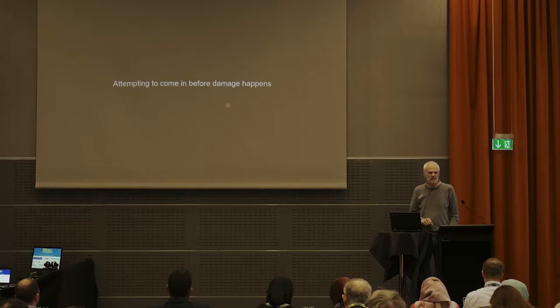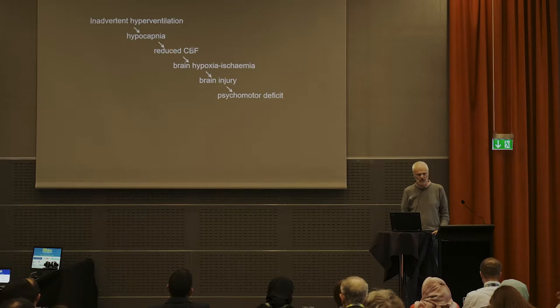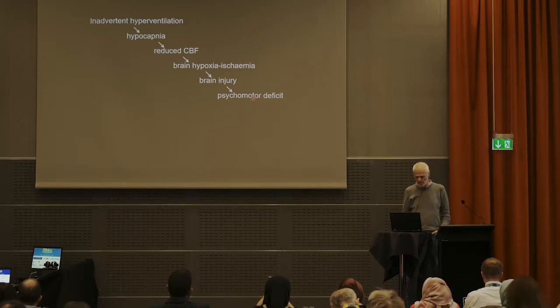So that raises the question, what can we do to come in before damage happens? And we have this line of events: inadvertent hyperventilation, hypocapnia, reduced cerebral blood flow, and then brain hypoxia, ischemia, if it gets too much. And if too much ischemia, you get brain injury, and too much brain injury, they get psychomotor deficit, cerebral palsy. And obviously, we have better ventilators now, volume control.